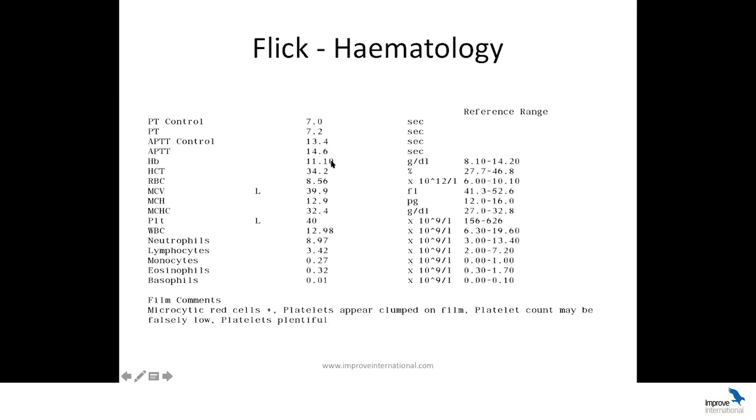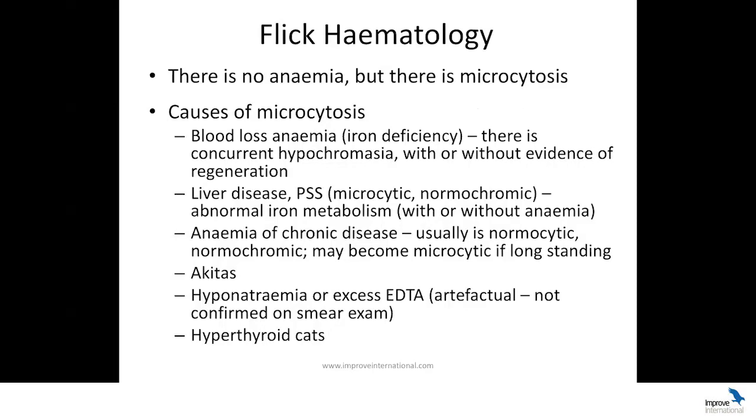Now, she was not anemic, with hemoglobin, hematocrit, and number of red blood cells well within the reference interval, but she was microcytic from the machine, and that was confirmed on the smear exam. So again, with microcytosis we're seeing a pattern appearing today. She was markedly thrombocytopenic, but again, we know that the platelets in cats are often erroneously measured by the machines. So we went to check the blood smear, and there were lots of clumps on the feathered edge of the smear, and therefore that platelet count was erroneously low, and there were plenty of platelets on the smear. We then had fairly unremarkable white blood cells. So in this case, the hematology is fairly normal. There is no anemia, but there is microcytosis.